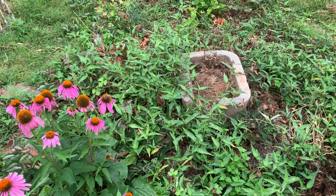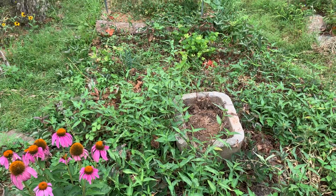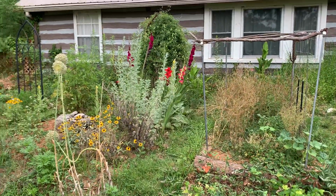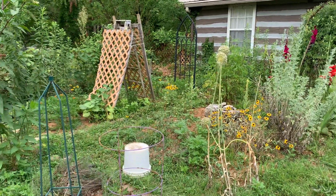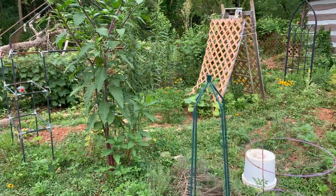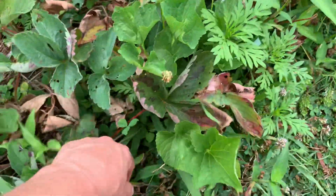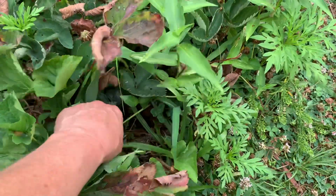I will sometimes let it grow in my garden because if I'm not going to do anything else in that area, it will hold a lot of moisture. And that's really nice. It's also very easy to pull up. I can demonstrate for you right now, and it won't come back quickly if you do pull it up. Very easy to pull up. Well, these guys got to come up too.